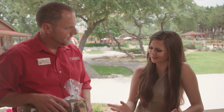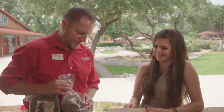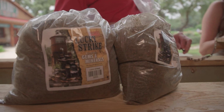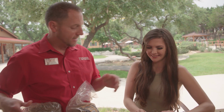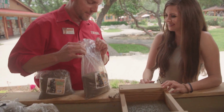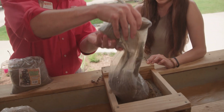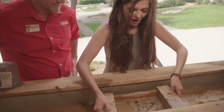So, mining gems and minerals. Yeah, are you ready to pan for gems and minerals, kind of like a miner pans for gold? Yes, my childhood dreams coming true. So now, this is a replicated mining sluice, and what we're going to do is take these bags of mining rough, and you're going to sift this in the tray in the water.